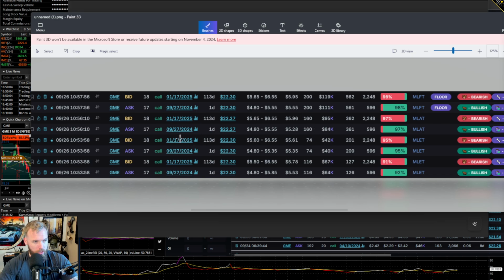So now, to Paul's point, if we take a look at this, I had to zoom it in a little bit so it's a little more legible. We can see that he's looking at two specific series here. We have the 17 Jan 25 18 calls, and then we have the 27 SEP 2024 expiration 17 calls.